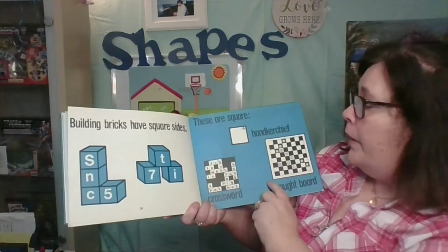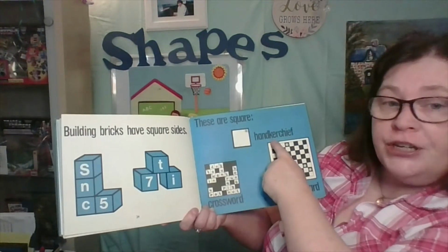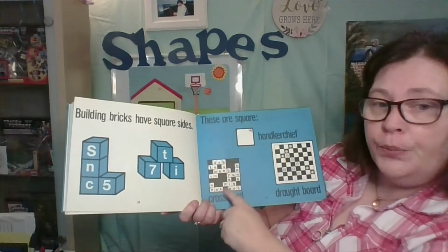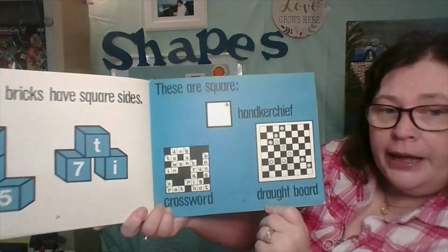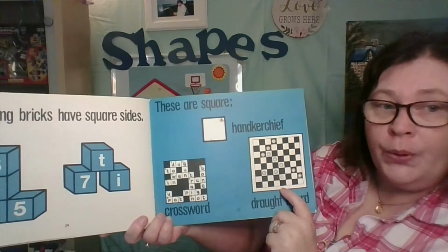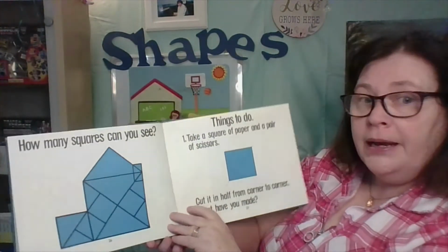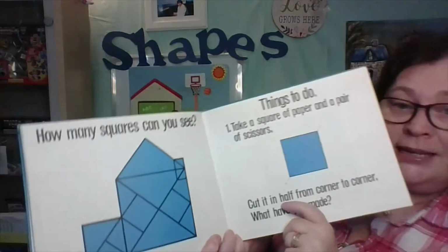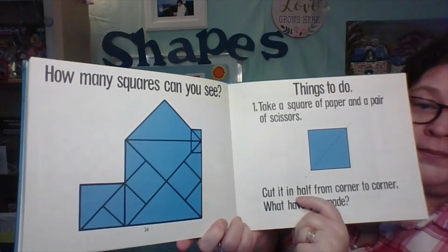These are square. A handkerchief. A crossword puzzle. And a draft board or checkerboard. How many squares can you see? Let's see. Think six. What do you think?